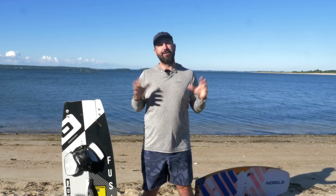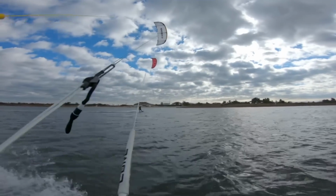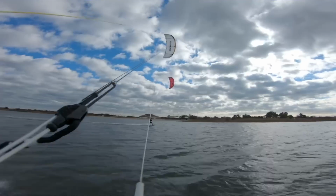So riding upwind is a huge milestone for people that want to get out riding on their own. This skill is really a balance between a lot of different skills.